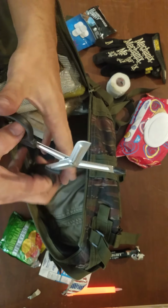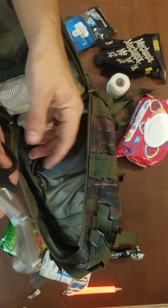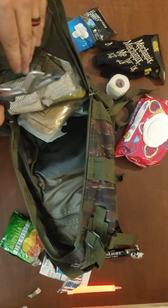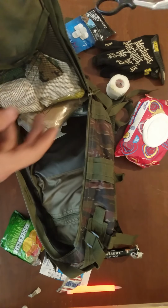These are EMT shears. These things will cut through a small coin. They can cut through tin. As our EMT friends call it, they'll get you naked. They'll cut through all your jeans materials, and you want to get people to see the wound, so you're going to maybe have to cut their clothes off.